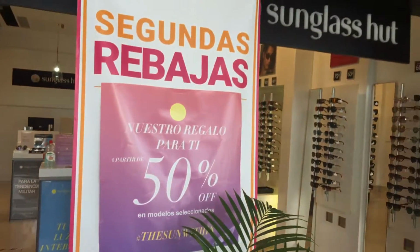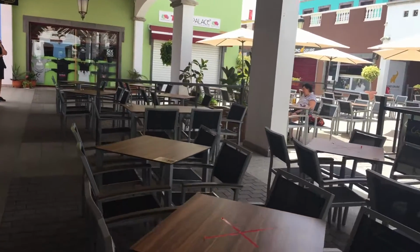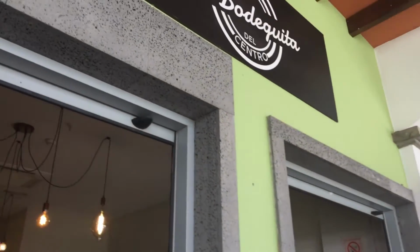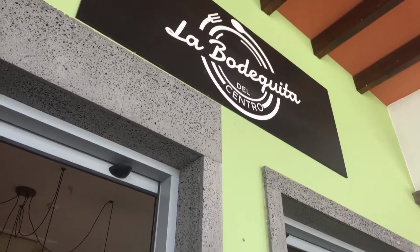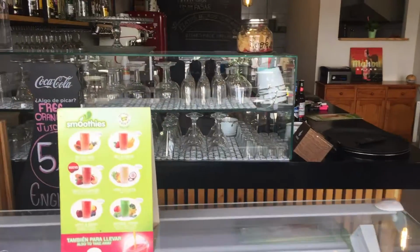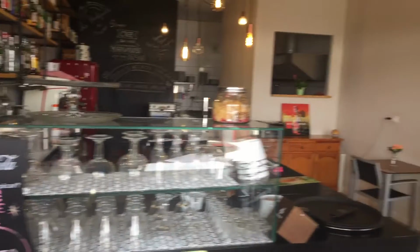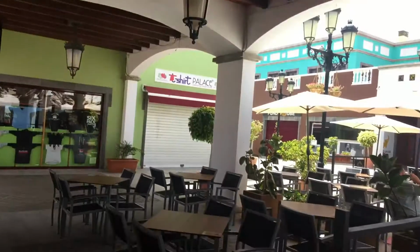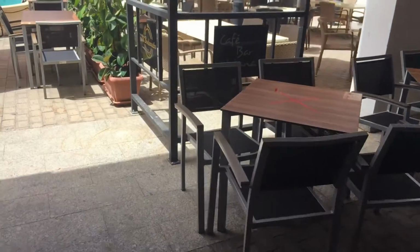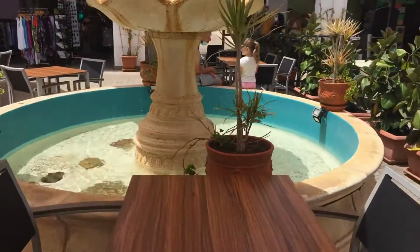Sales everywhere you look. So it's time to come shopping. Still pretty quiet. Another bar over here. La Bodeguita. Free orange juice. What's that about? It's pretty quiet, but then I guess it is lunchtime. It's really lively here when the market's on. There's usually live music.